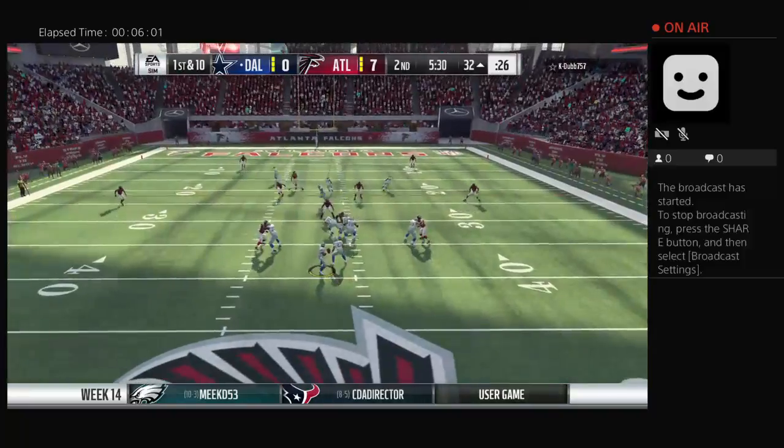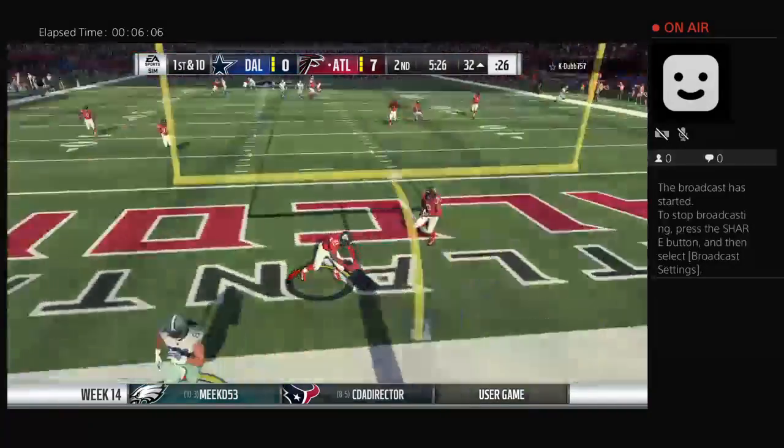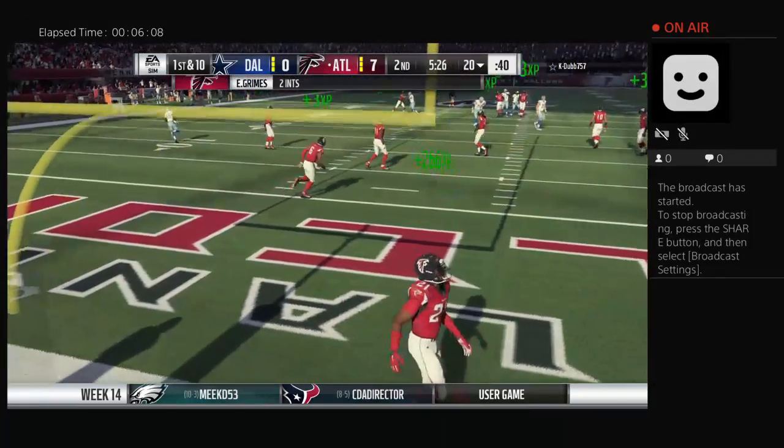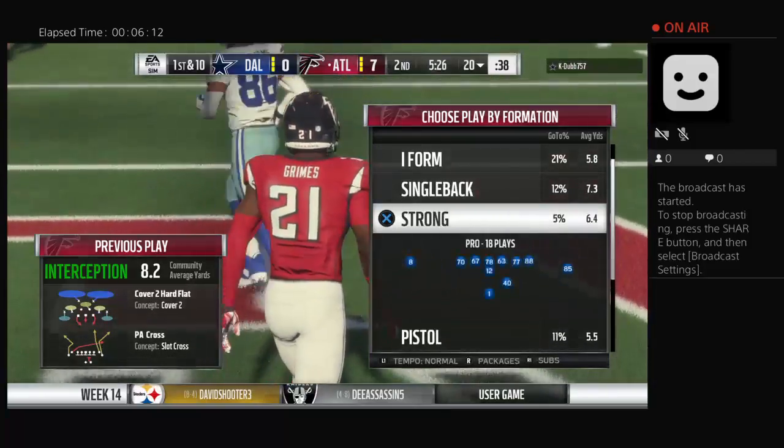Now a play fake here on first down. Going for the deep ball. And this is going to be intercepted. Snags it for the pick. Well, that's 3 picks he's now thrown in this game.